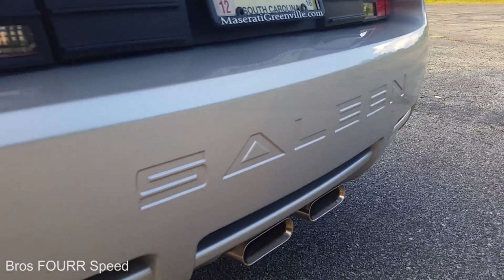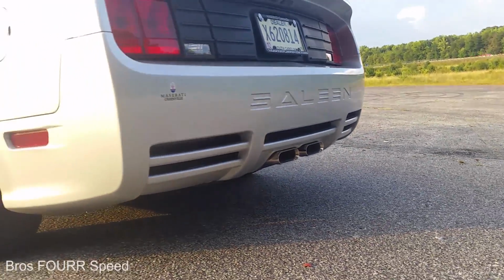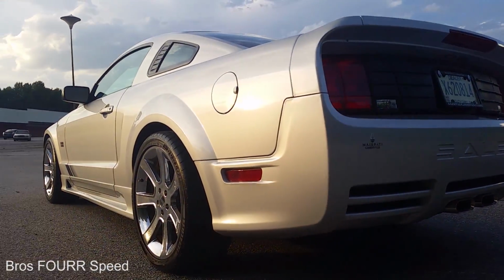You have nice side skirts, and finishing off in the rear with kind of a wider rear end than a normal Mustang. I like the boxiness around the taillights. It kind of continues around the whole back. And then of course you have the dual exhaust tips.